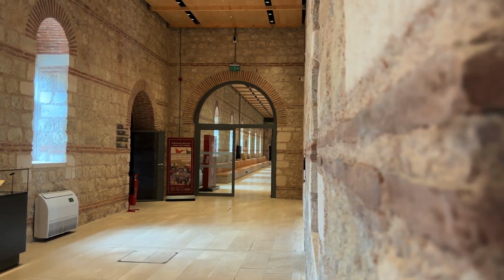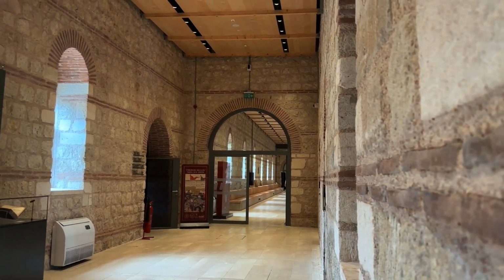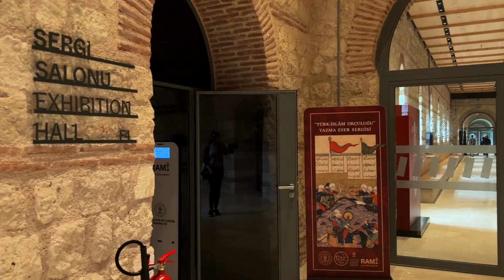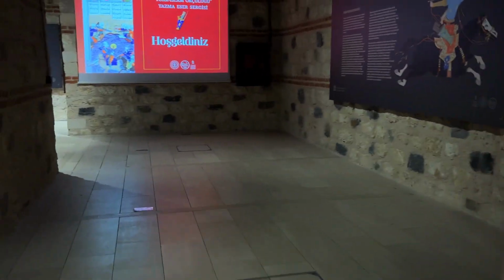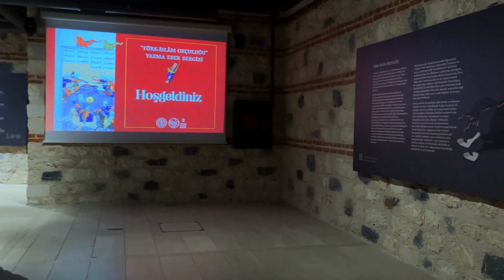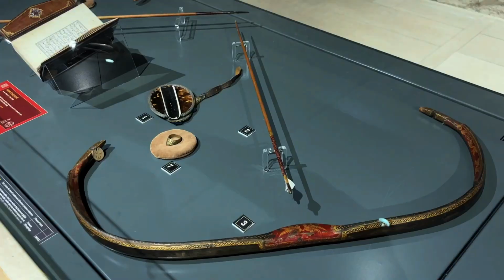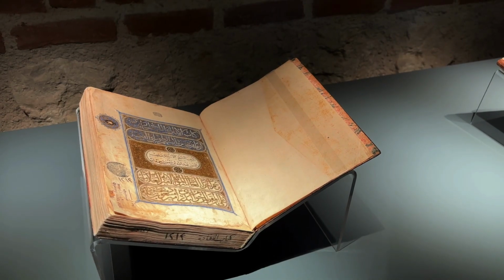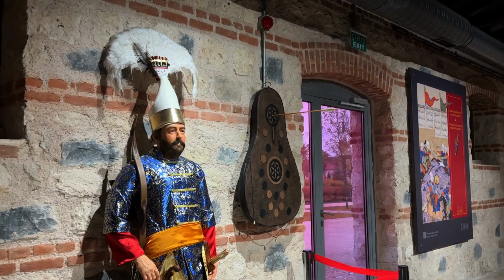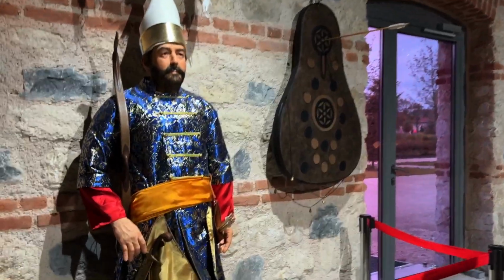Rami Library has rotating exhibitions, and during our visit, they had a display of Turkish and Islamic archery manuscripts. Again, everything was only in Turkish, so we didn't understand too much. They had some displays of archery used during the Ottoman period, which was interesting to look at. They also showed the traditional clothing or the uniform worn by the archers.